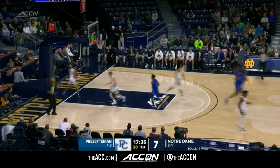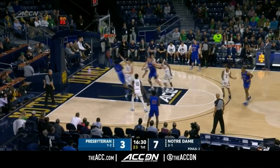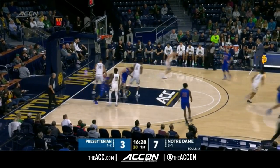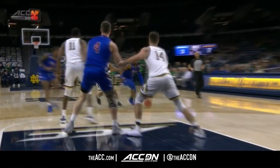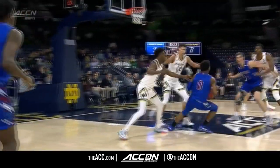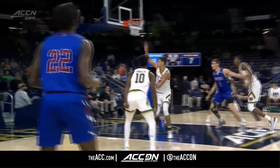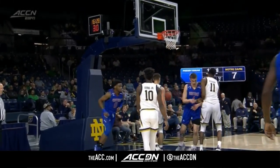Drake from the top of the key. Starting five for the Blue Hose: Chris Martin, Ben Drake, Corey Hightower, Michael Eisler, and J.C. Younger. There's Martin on the layup. You know, a lot of times when you attack the basket, you got to come to a jump stop. There you go. That allows you to use your pivot foot to go underneath and score. So just that jump stop, pivot, and score is a great, great tool to have.